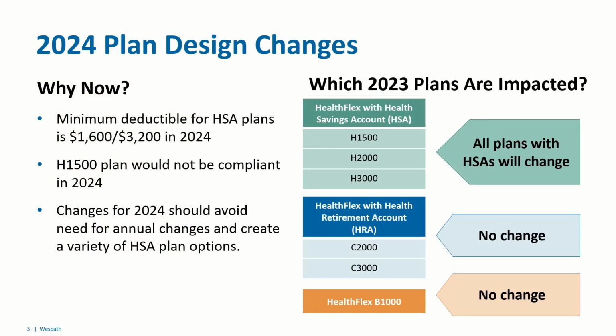So why are we changing all of our HSA plans now? Each year, the IRS sets a minimum deductible that HSA plans must have. In 2024, that minimum deductible is going to be $1,600 for an individual and $3,200 for two or more people. Based upon that, if we did not make changes, the H1500 of today would not be compliant in 2024.